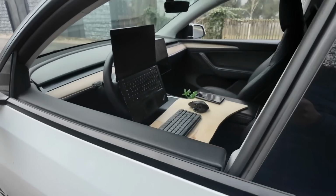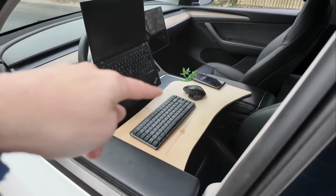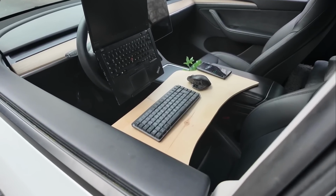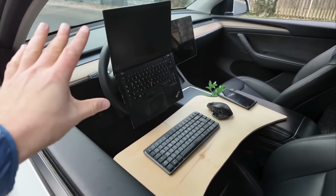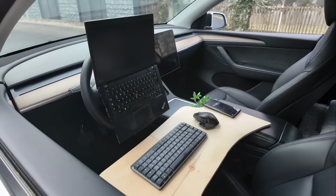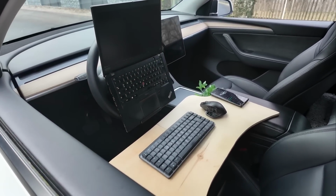Since this is my main workspace and where I spend most of my time, I built a custom table. You can buy similar ones as accessories, but it's really just a wooden board that folds in the middle. I also 3D printed a small stand for my laptop so the screen is at perfect viewing height. Add a mouse and keyboard, and the mobile office is complete. I even put a small plant in there for a cozy touch.